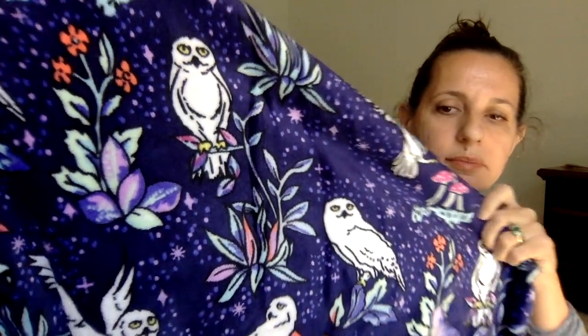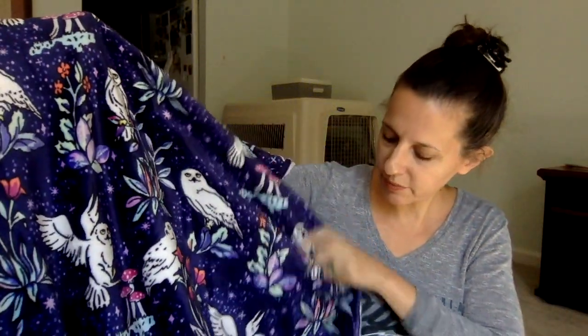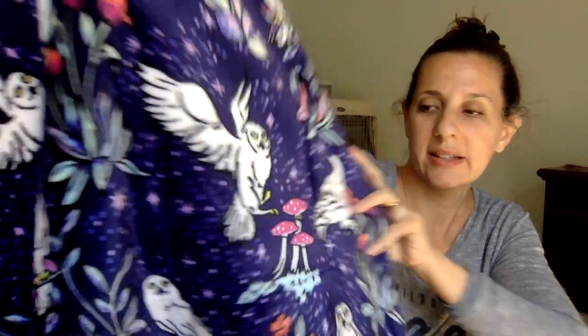There you can see the feet too, that are yellow, not just the eyes. And here, yellow feet also. And the mushrooms again. The bursting mushrooms.